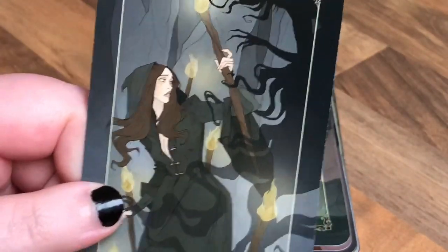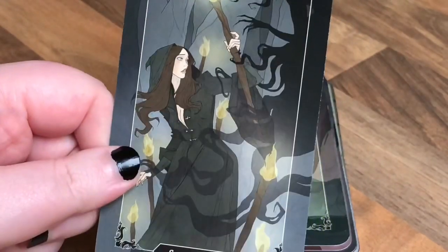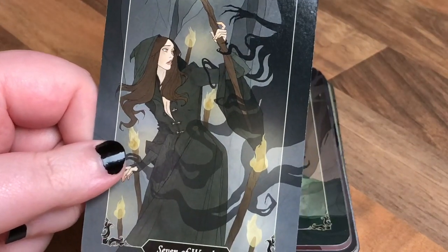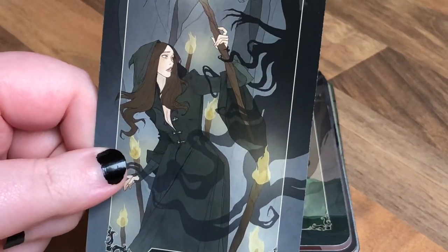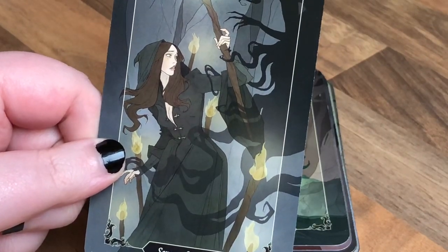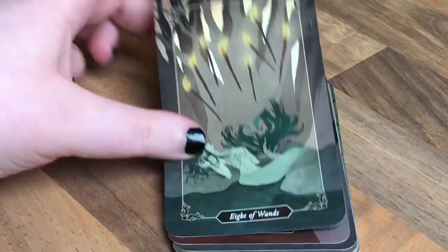Seven of Wands. Very interesting concept. But it is about, like, you know, you're standing your ground, but you're fighting. It's like she's fighting off her own demons, really. Or the dark forces in the forest. So I like it. I love the emotion in it sometimes, depending on the card.